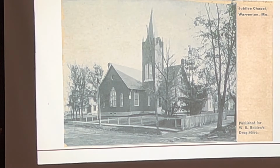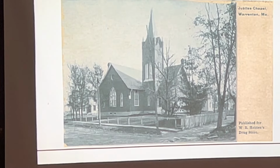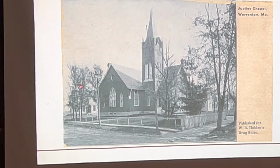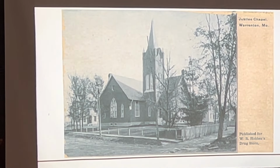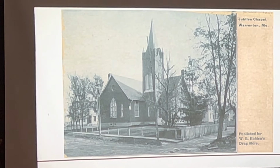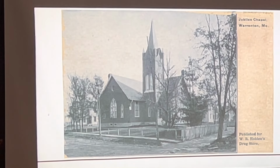This is the Jubilee Chapel. This was a church that preceded the college church now, and I'm pretty sure that is the parsonage that was replaced in about the middle 70s. Do you remember, Don, Charlotte, when they took it down? It was in the mid-70s. Okay, so that building lasted a good long time.